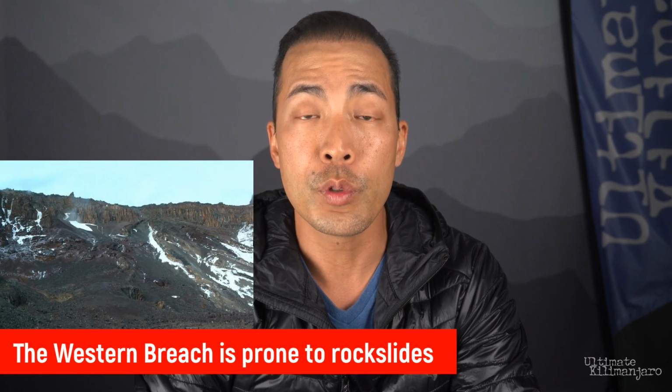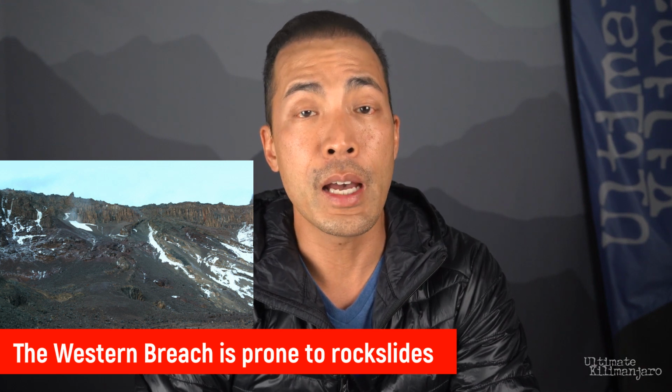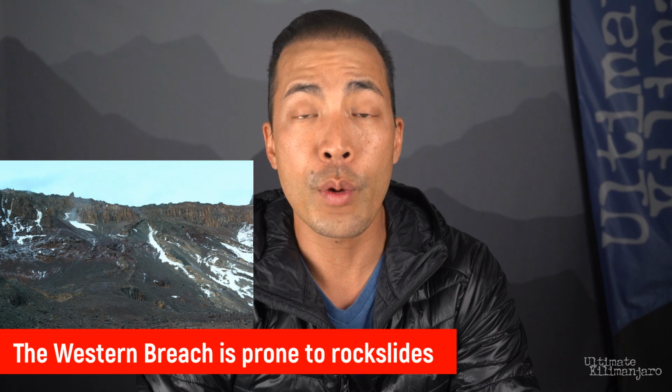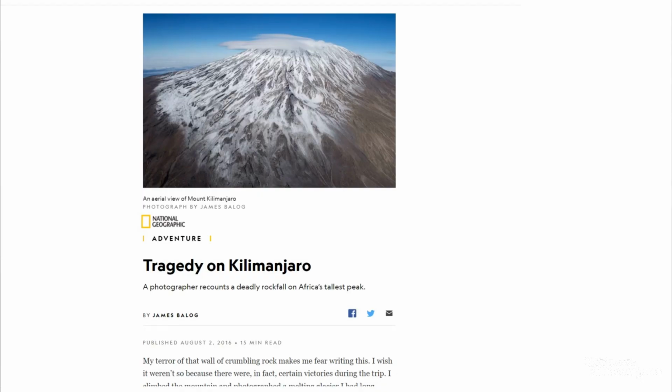1, the terrain in this area is unstable and prone to rock slides. Furthermore, the trail is such that it funnels climbers into the very same area that rocks would tumble below. There have been several accidents on the Western Breach.